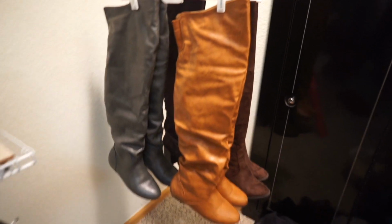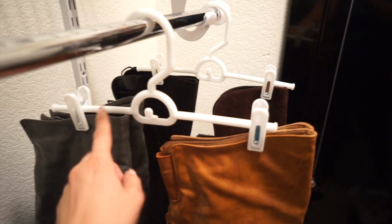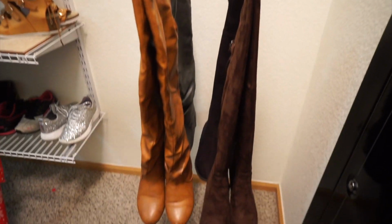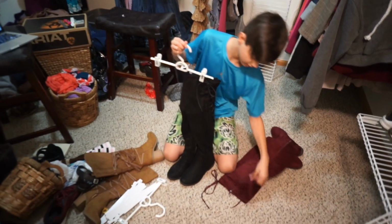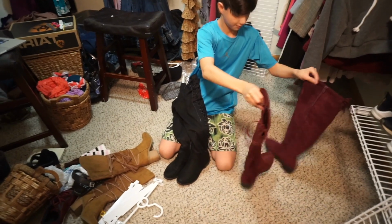My son had a brilliant idea with these. I have these hangers that belong to skirts or pants, and he told me to hang my boots. That way they look like this. So right here, as you guys can see, I have four pairs hanging, and I still have plenty of space for all of these. So yeah, that's what I'm doing right now.